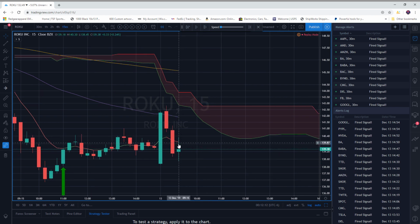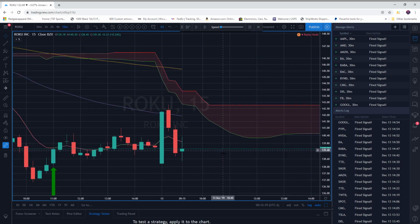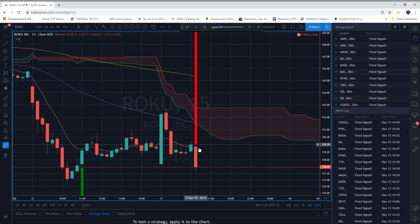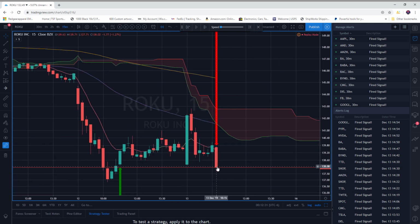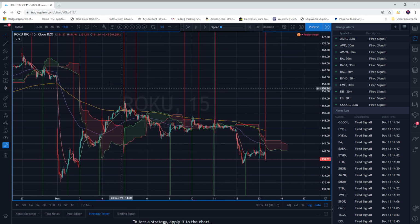Then you see that the DOA tried firing, but there's not enough volume. Then, boom, it fired again. So right now it stayed. Right now we're gonna check for confirmations. First confirmation DOA, second it's under 250, under Ichimoku, and you can see still a downtrend.